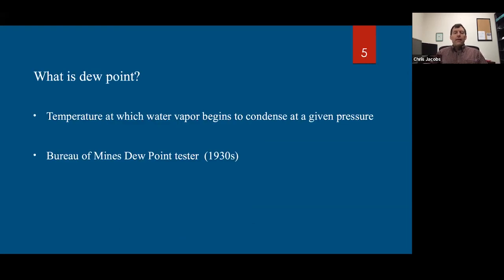So now we're going to start talking about the dew point. And what exactly are we talking about when we say dew point? Well, obviously, you can see here it's the temperature at which water vapor begins to condense at a given pressure. Well, that sounds very textbook, and it is. But when a gas water vapor mixture is cooled out of contact with liquid water, the absolute humidity remains the same.